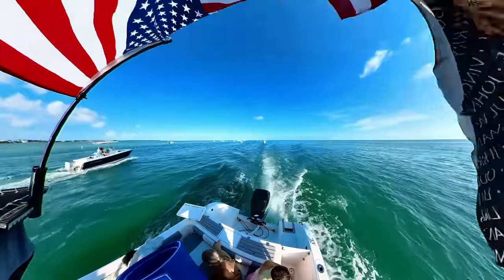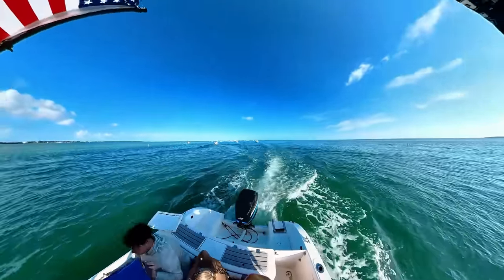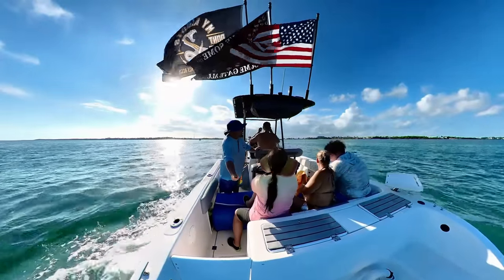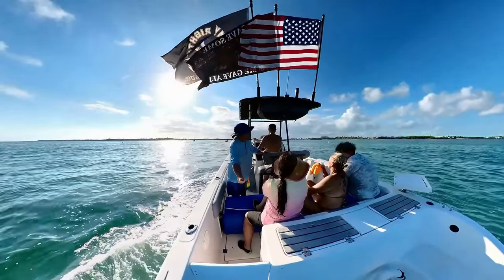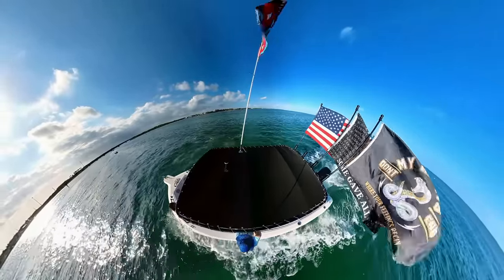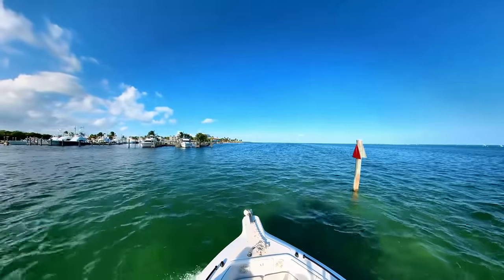It's that time again that we don't like. It's time to leave our happy place. But first, we need to drop off my sister Odie and my wife at the Postcard Inn docks. All in all, it has been a beautiful, absolutely beautiful day here at the Islamorada Sandbar, as always.